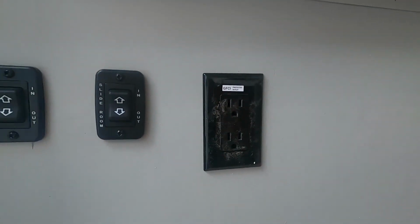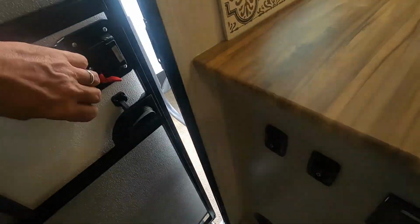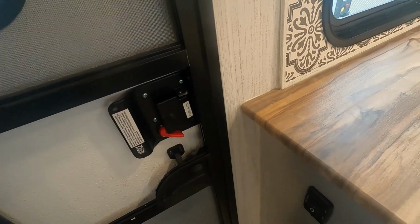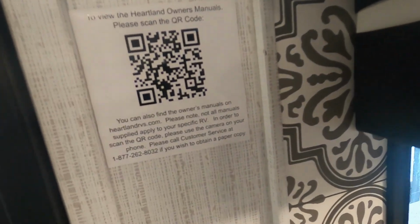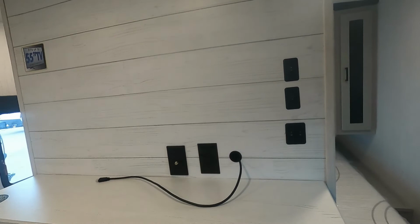And then little 110 here. Heat duct. Slam locks work best when gently slammed. QR code here for your owner's manual from Heartland. In the ceiling here is your smoke alarm. All prepped for a TV over here.